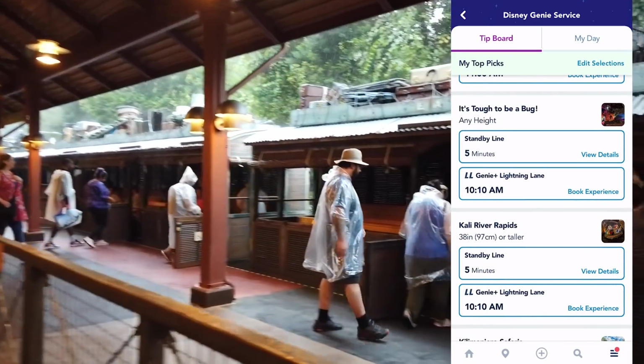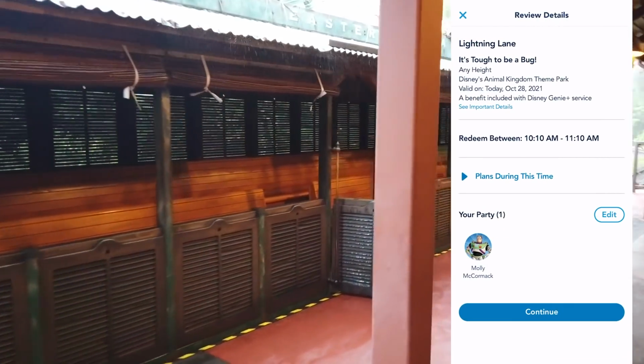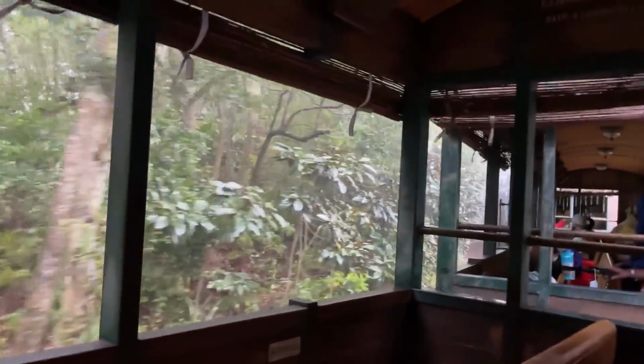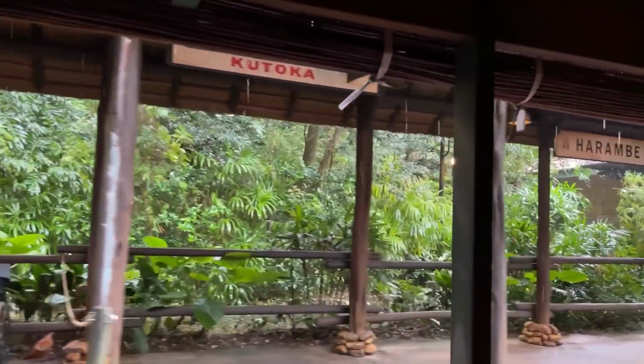So I booked It's Tough to Be a Bug next because I want to do the 11 o'clock Festival of the Lion King, and I feel like I can squeeze in It's Tough to Be a Bug before that. But maybe I'll just go do Kali River Rapids right now and get it over with, considering I'm clearly going to get wet anyway. Right now, but if it's too light, I'm going to keep with my original plan and dart over to It's Tough to Be a Bug.